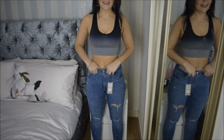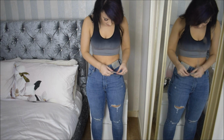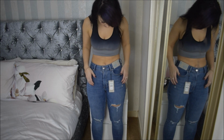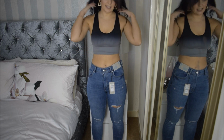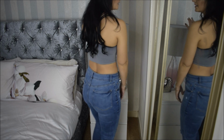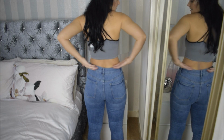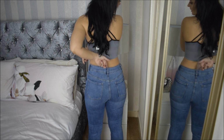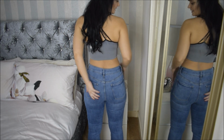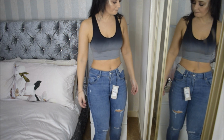They are such a nice fit, so they are a size 8. They were £15, high rise ripped skinny jeans, which I really like. So this is them at the back. As you can see, they're sitting in such a nice place, above my bum. They're not dipping down, there's a tiny little gap, but it's not that bad. I think they're quite flattering around the bum and the legs.